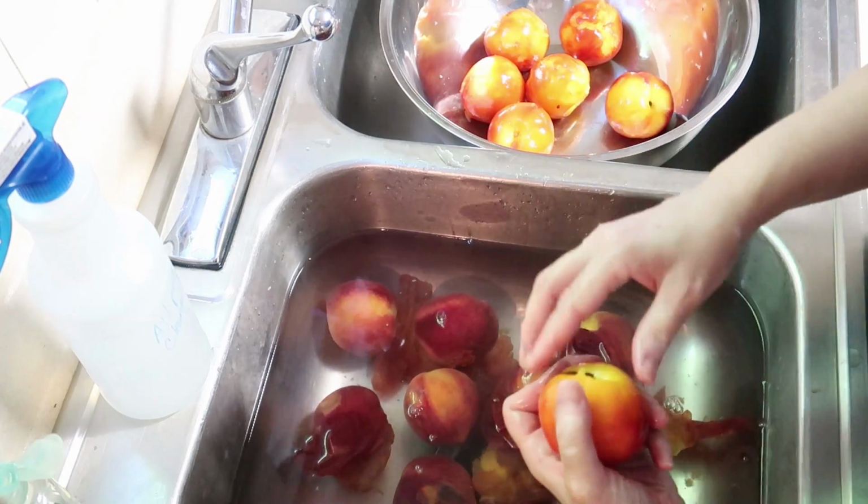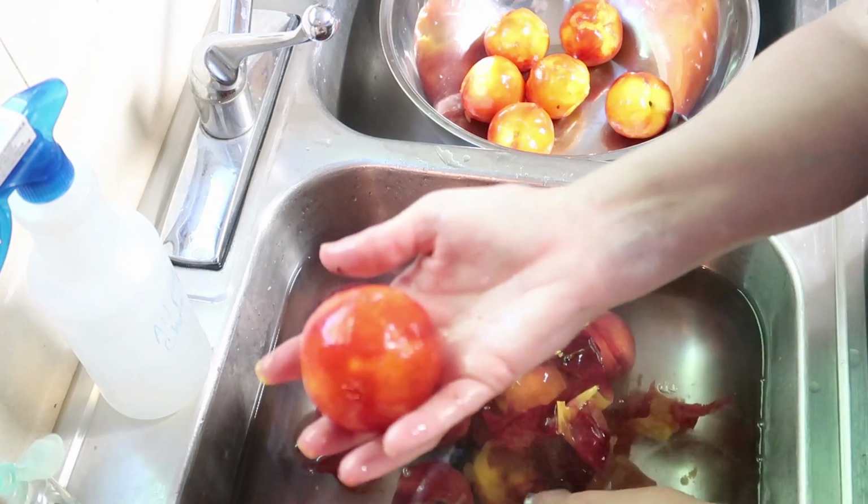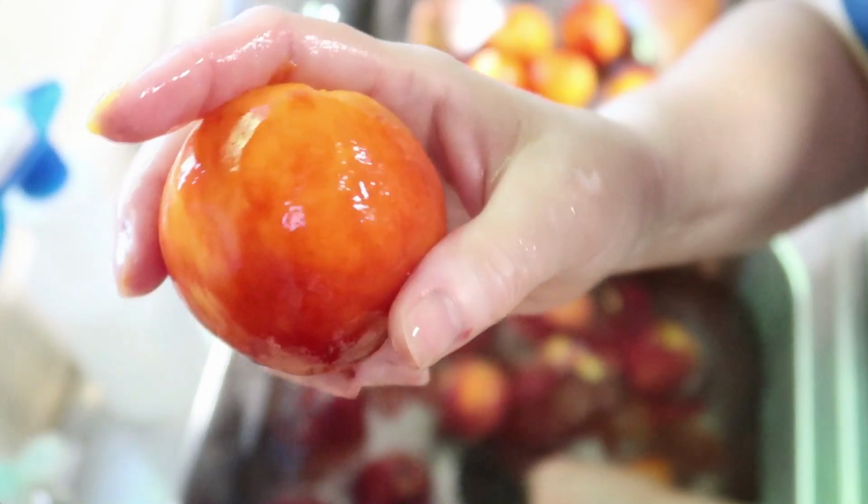And look how beautiful they are. Such a beautiful color. They're so beautiful.